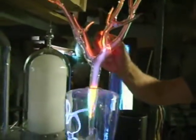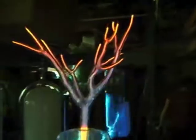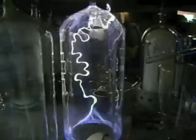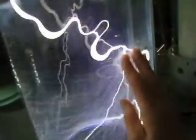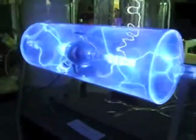Neon, everybody thinks, oh, that's the orange red you see in neon signs. Well, yes and no. It depends on what pressure you have it at. And if you put other little elements with it, it drastically changes the color. Xenon in particular can be bright white, it can be blue, and with a tiny touch of air, it can be green. And then you start combining them and you've got a whole palette.